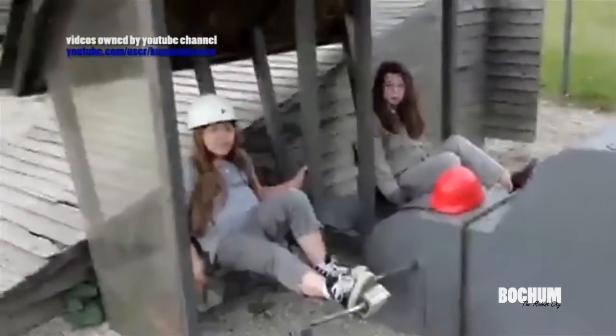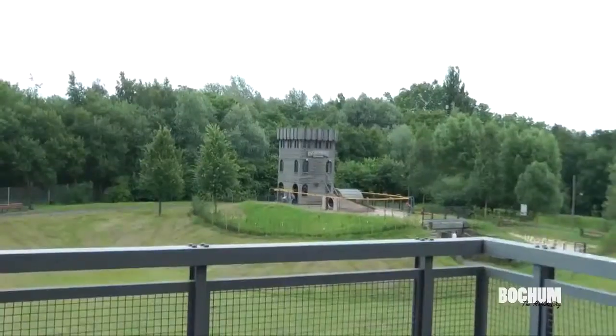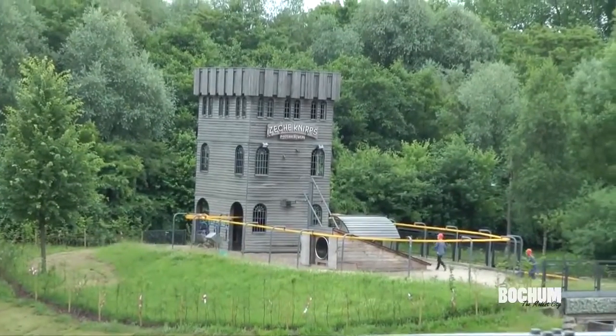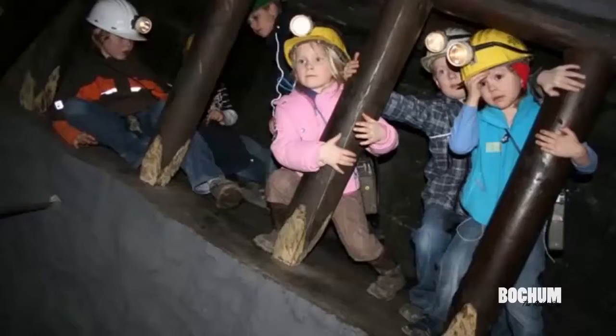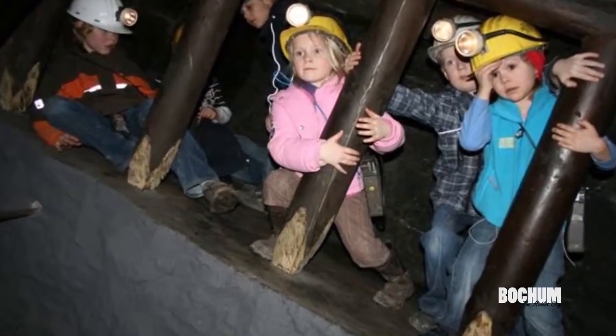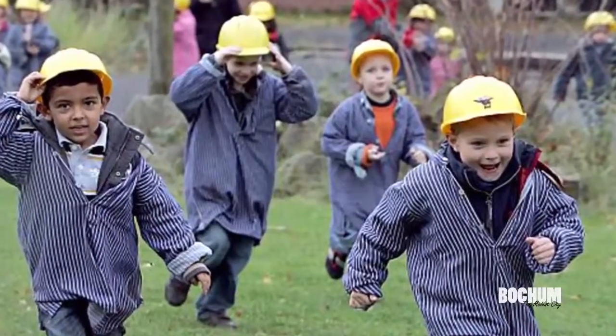They are not used to seeing such structures and sounds. Third, they go there and then they can realize everything we have learned before, what we can do on ourselves, and then they do it. Children here learn by playing. They learn not only mining specifics, but also a special type of teamwork which was practiced in coal mining.